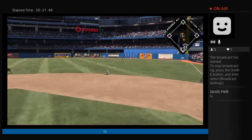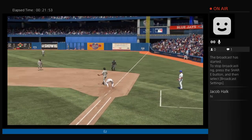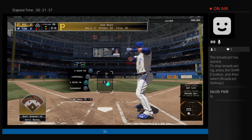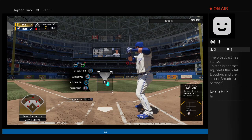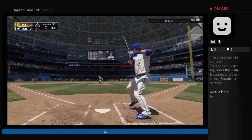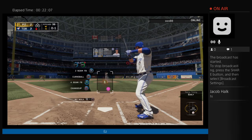Hit hard to the right side. And he's retired here. 1 away. So 1 away in the inning now for Michael Saunders. Michael Saunders. Oh, and a hearty cut there to begin the at-bat. It's 0-1.